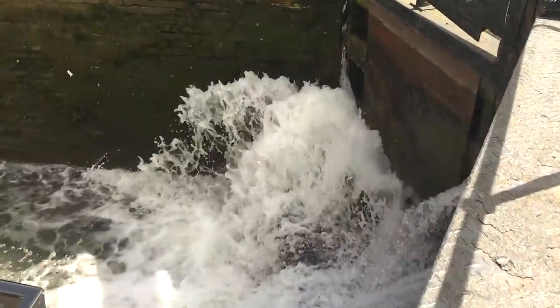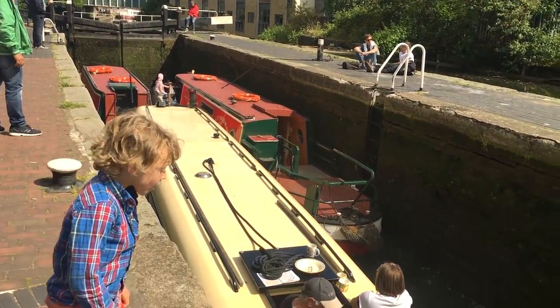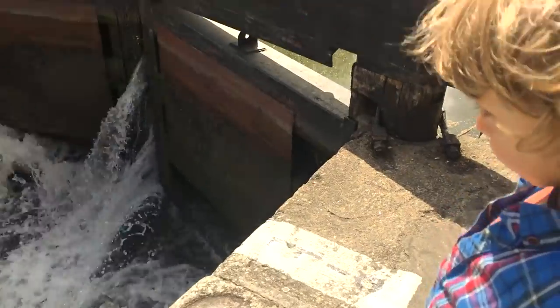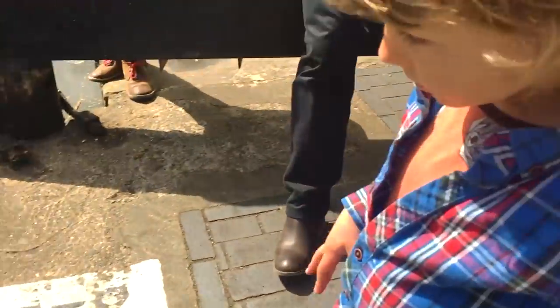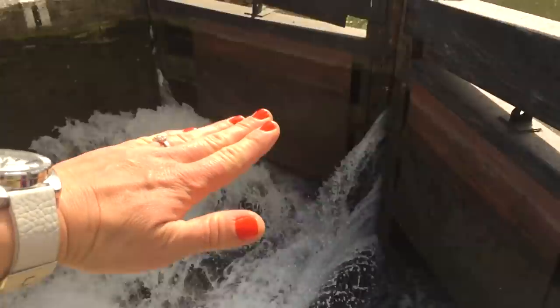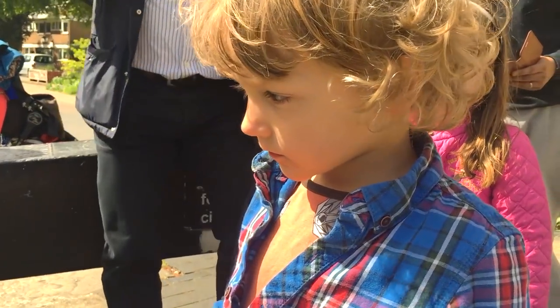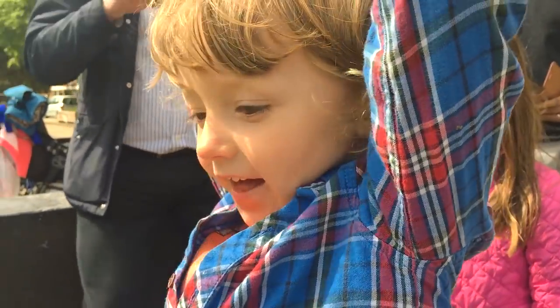And they can learn about what a lock is. Wow. You see what's happening, Austin? The water is filling up, so it's going to bring the boat really high to this level. So it's lifting the boat up so it can continue on its journey. Yeah.